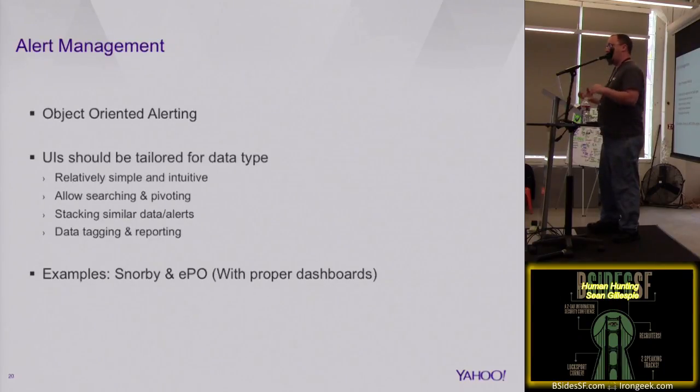So for alert management, a little back to earlier, the events and alerts that you're getting are going to be unique for the types of systems that they're coming from. Network alert data, such as Suricata, Bro, those types of alerts, don't look like file systems and registries, and those don't look like log entries. So you need to be able to handle these types of data in different ways.